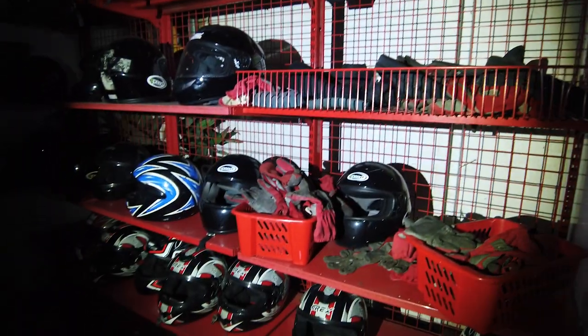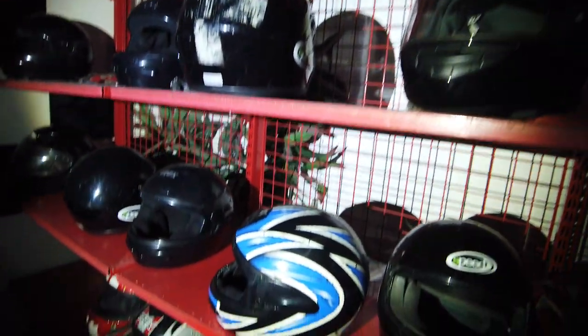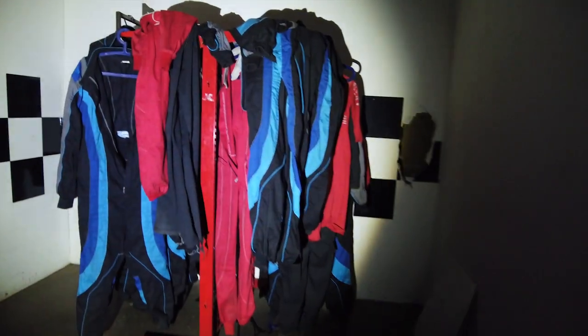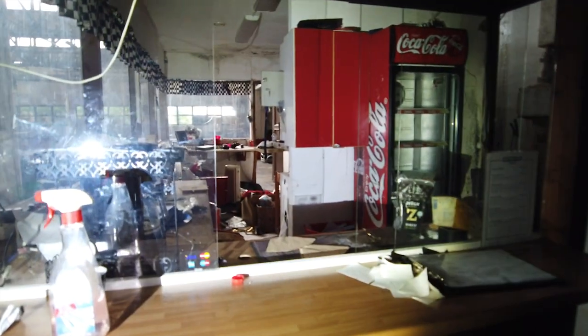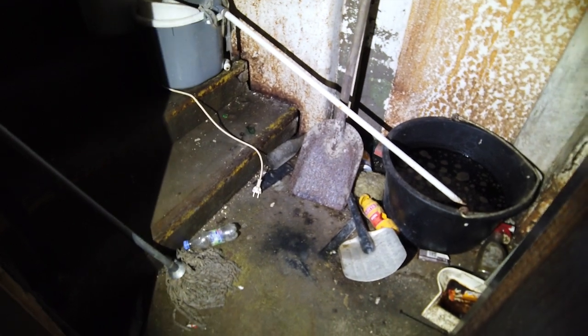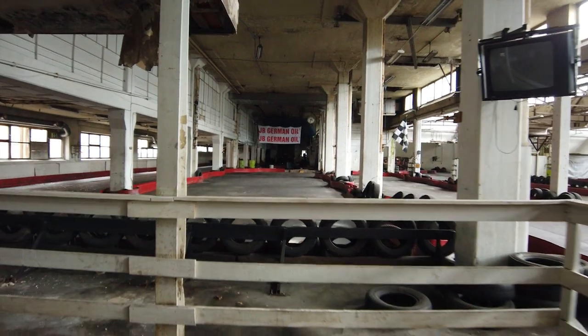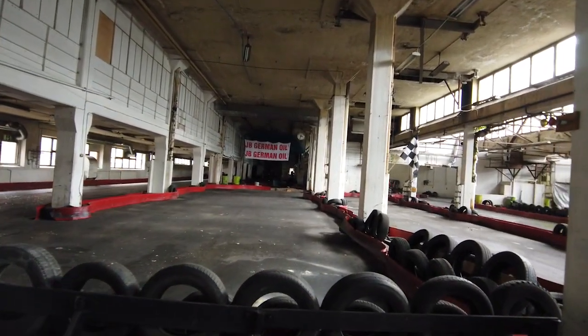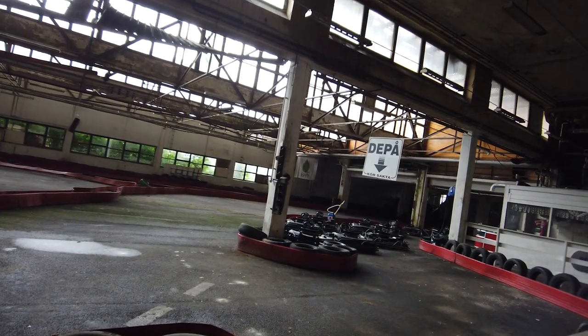Wow, this is really cool. Helmets and everything still left here. Clothing. Reception. Girl needs to clean up. I guess this is where you just sit and chill and wait and just looking out on the field, out on the tracks.